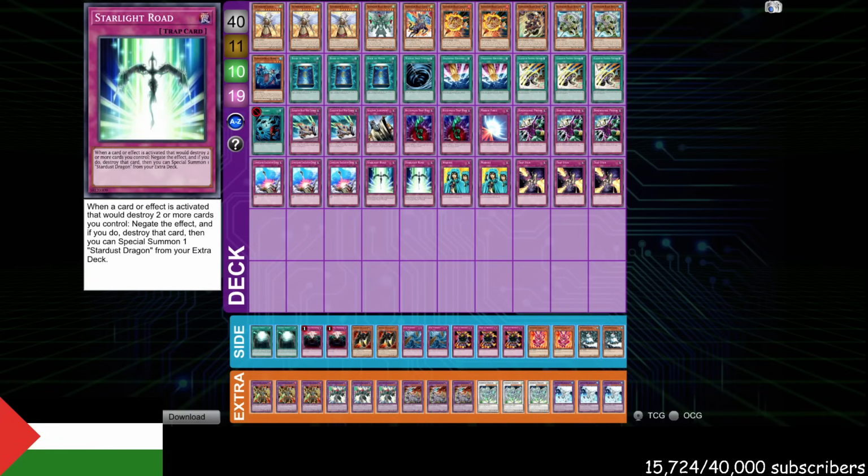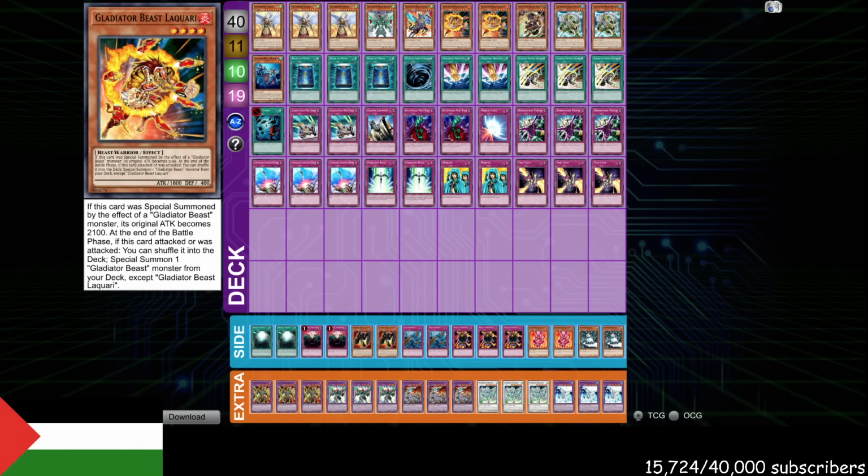Yes, okay, I get it. You can maybe draw 2 Starlight Roads in your opponent's pocket. I get it, whatever. You get my point, though. All of these cards are instantly actionable. All these cards are instantly live. You have a very high activity in your cards in the main deck.